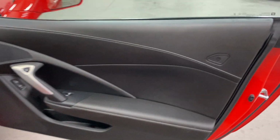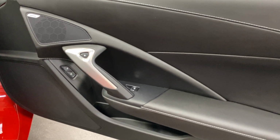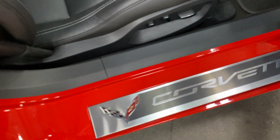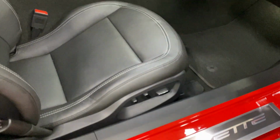And over at the passenger side, we've got the baseball or deviated stitching that runs along. It's got the 10 speaker Bose stereo. We've got the power locks, power windows, and electronic door release there. Here's your Corvette kit plate. It's in really good shape, as you can see. Looks fabulous. There's one tiny little mark I see right there, but no big deal.